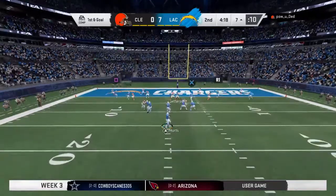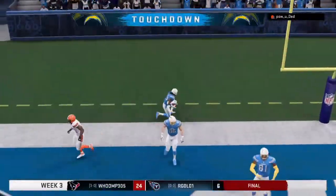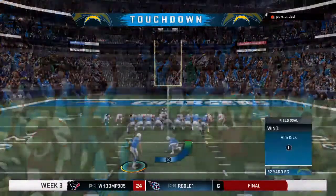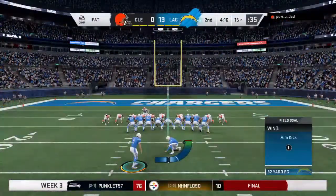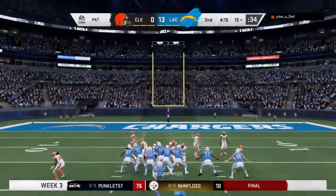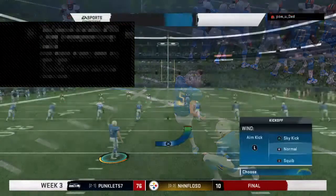Let's go. Now a shotgun snap as they'll look to throw. And this is caught. He's got it. Touchdown, L.A. Melvin Gordon, his 5th touchdown now on the year. For the Chargers, they're able to widen their lead. Extra point split. That'll make the score 14-0.